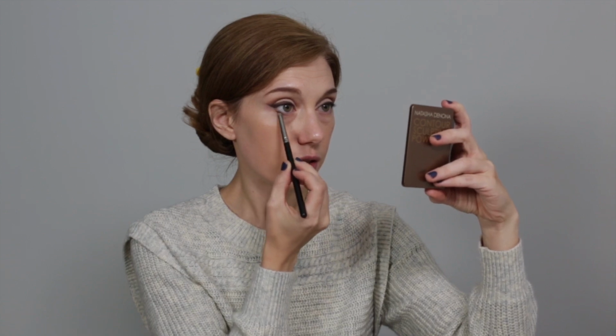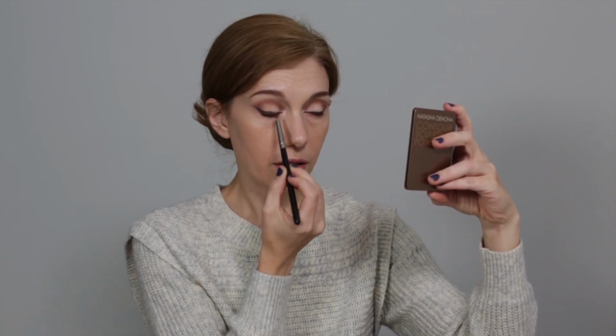Now again, my eyes are much rounder than Audrey Hepburn's, so my eye look is going to look a little bit different than hers. I'm going to go back in with my pencil brush, and I am just going to wipe off Haux, and I'm going to go in with Brun, because I think that matches pretty well. And Audrey has liner all the way around her eyes. So starting at the outer part of the eye, I'm going to pull that in very gently.